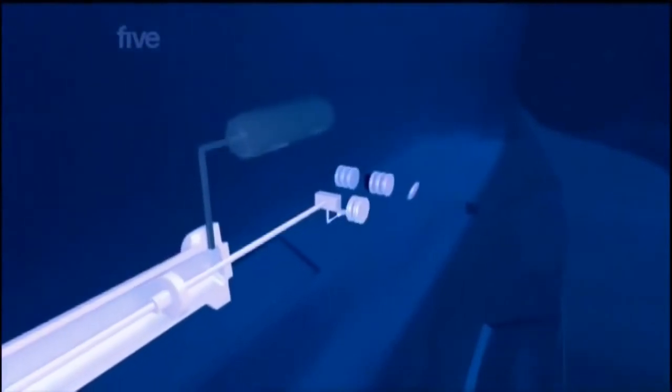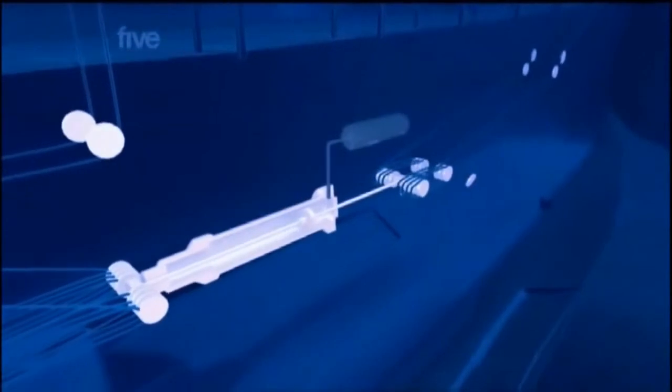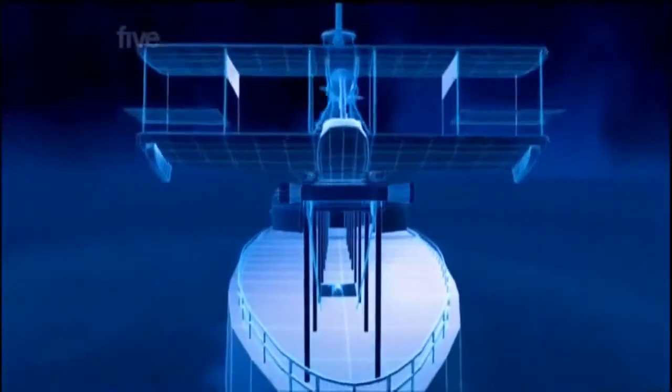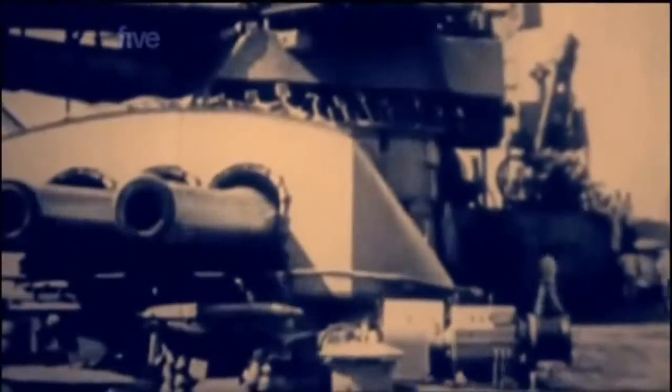But compressed air alone was not powerful enough to launch an 800-kilogram plane. To speed it up, they fed the cable through a system of pulleys. These multiplied the force and increased the plane's speed sevenfold. The system took years of trial and error to perfect.